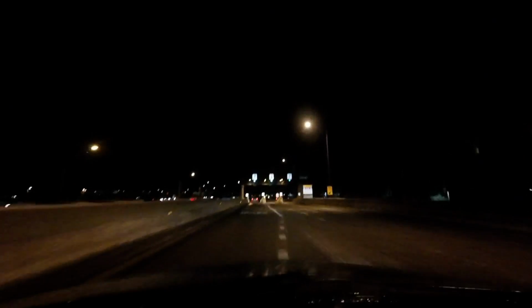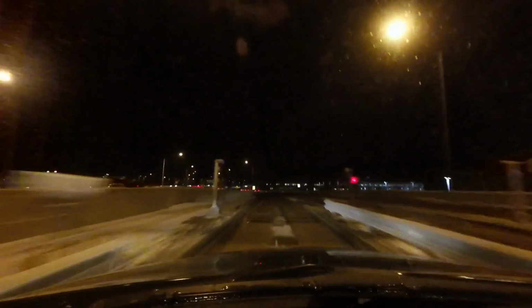Ah, there we go. A sign for home. Let's just make this green arrow. Fantastic. I just got to give the government its due so I can use their lovely highway.